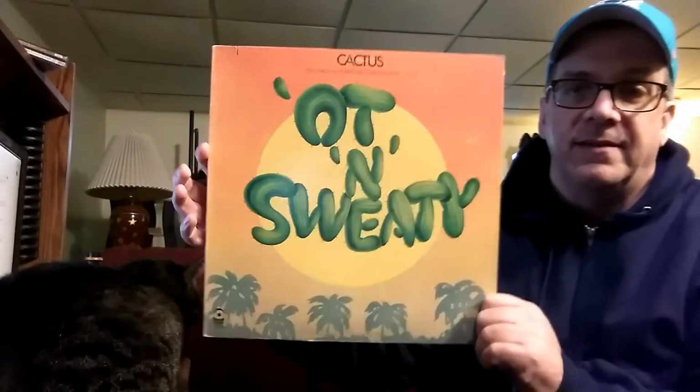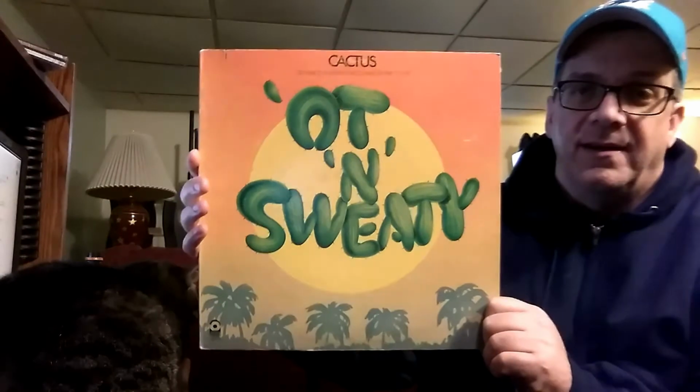The next album I picked up because I was in another record store and they were playing some cool blues rock, and I asked the guy, I said, who's this band? And he said they're called Cactus. So I found this album in this other bargain bin.